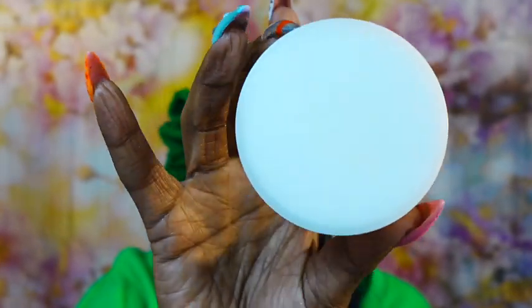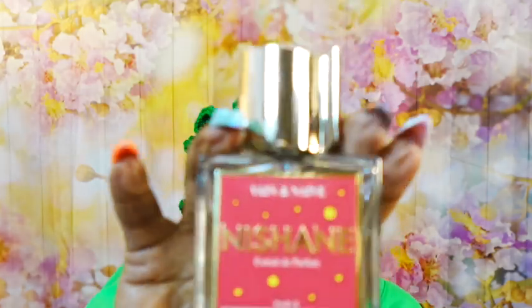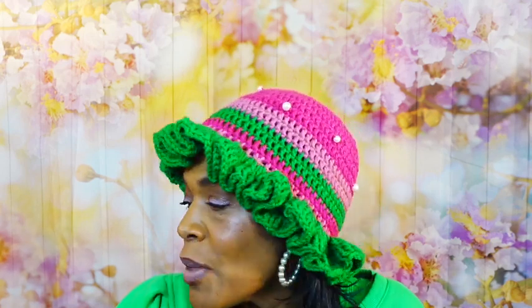Then I went in with the Fenty toasted marshmallow body butter. Then I went in again with this at the pulse points. And then I went in with the fragrance, which is Vain and Naive by Nishane. This is also a very heavy plum-forward fragrance. This combination, you guys, it was perfect. It was so good. These things paired together awesome. So I really enjoyed that combination.